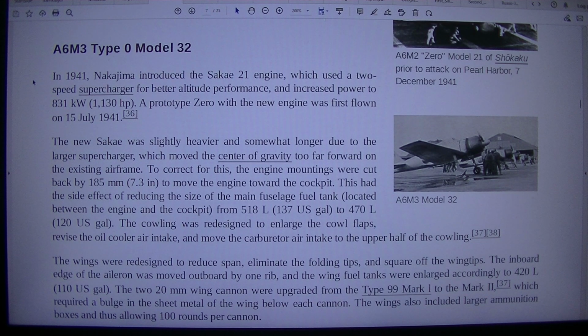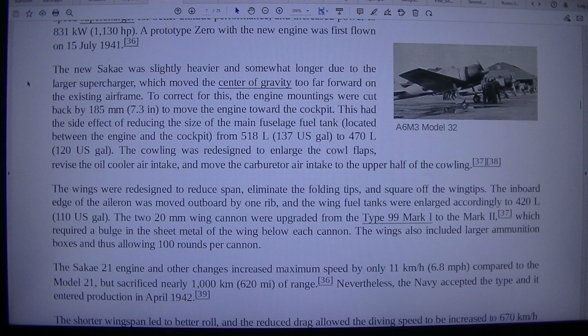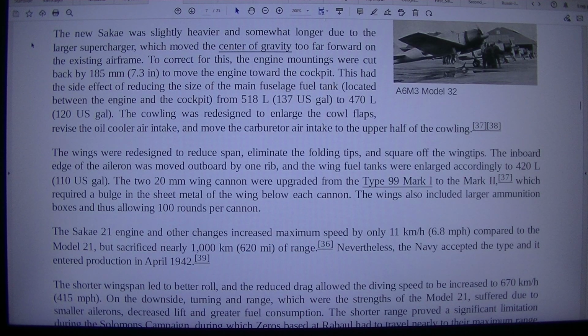A6M3 Model 32. In 1941, Nakajima introduced the Sakae 21 engine, which used a 2-speed supercharger for better altitude performance, and increased power to 831 kW, 1130 HP. A prototype Zero with the new engine was first flown on the 15th of July 1941. The new Sakae was slightly heavier and somewhat longer due to the larger supercharger, which moved the center of gravity too far forward on the existing airframe.